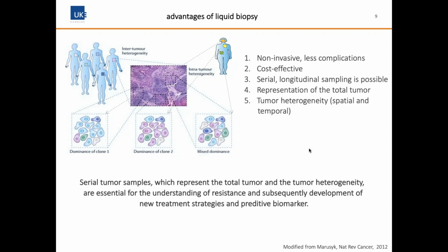We've already talked a little bit about heterogeneity within tumors, and how different patients have different tumors, which is what you can see here. But there are other levels of heterogeneity which we haven't looked at yet. If you take a biopsy at different sites within the tumor, you can end up with a totally different picture. In this picture, for example, you have a dominance of one clone, but if you go a little bit further to the side, you might have a dominance of another clone. But really, there's a very mixed picture.